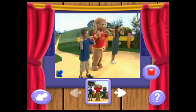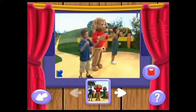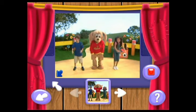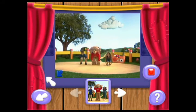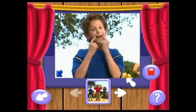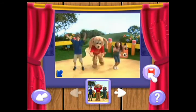Head and shoulders, knees and toes, knees and toes. Eyes and ears and mouth and nose. Head and shoulders, knees and toes, knees and toes. Stop!